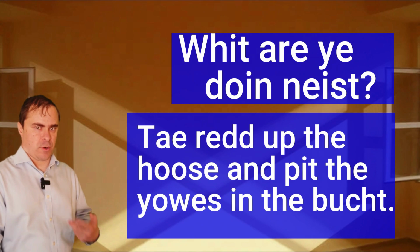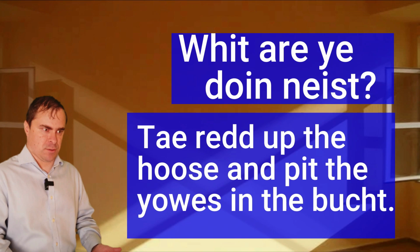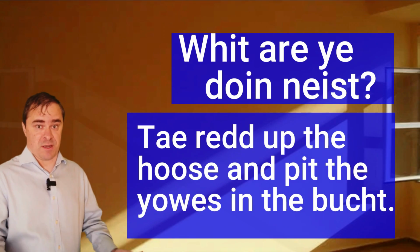And a lot of these words are going to be more agriculture or weaving based, but it's still a substrate of the Scots language which is going to make many instances not understandable to you if you're speaking English.